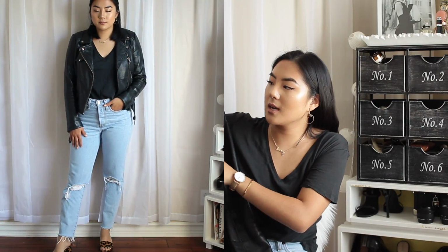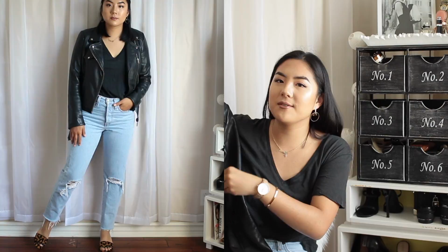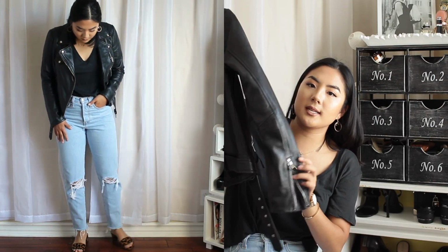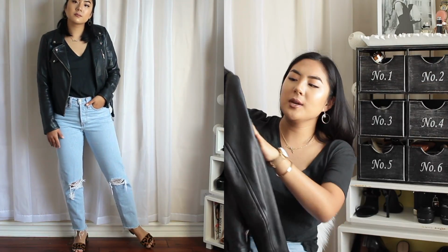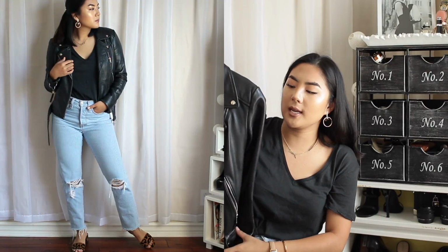This is by Zara. It's their Trafaluc outerwear. I personally love their TRF or Trafaluc line. I think everyone needs a leather jacket. It's got zip details on the sleeves. But yeah, it's just got a really good fit. So if you're looking for a new leather jacket, I would highly recommend checking out Zara.